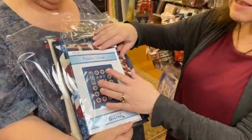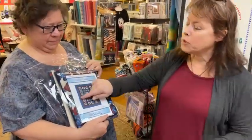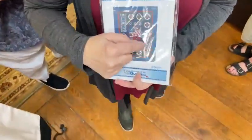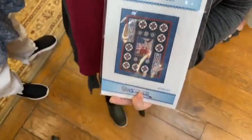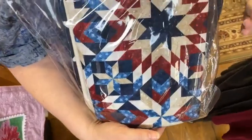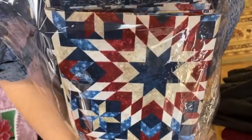So this is the kit to do this entire pattern. How cool is that? These wonderful stars. And I'm just going to tell you so you don't get scared. This is fabric right here. You don't have to piece that. Oh, it's a part of the panel. Yeah, it's right here. See, it looks like you cut it and pieced it. It's so pretty. And I don't normally like this kind of thing, but this one turned out very nice. I think they did a good job.